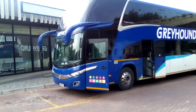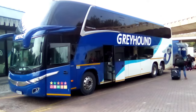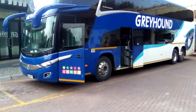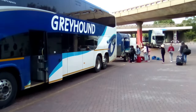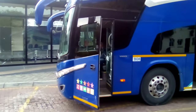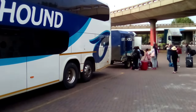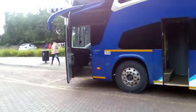Midrand, touchdown Midrand at 8 o'clock. We were supposed to arrive 2 hours ago, but I don't know what happened on the way, but I am so glad that we arrived safely. I traveled with Greyhound 2830 from East London up until Midrand. The price of my ticket was 1,090 rand. The price of the ticket may change at times, so it was during peak season.